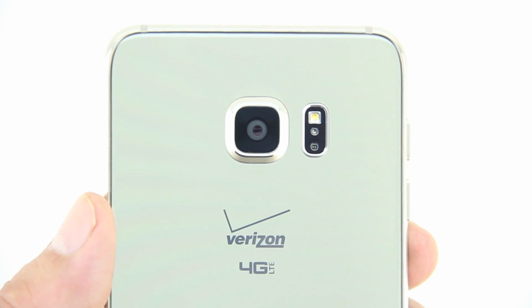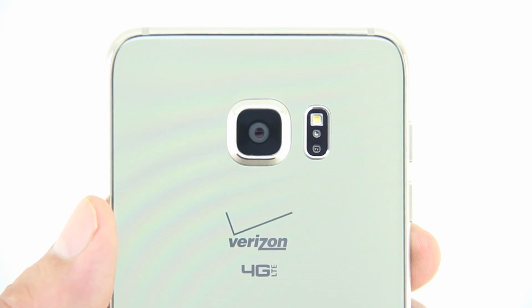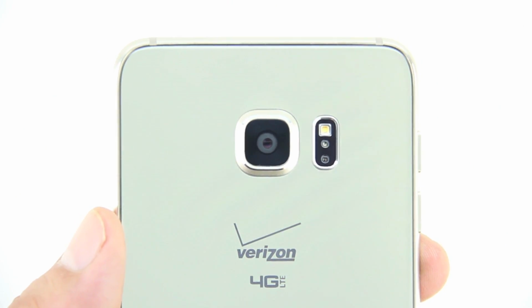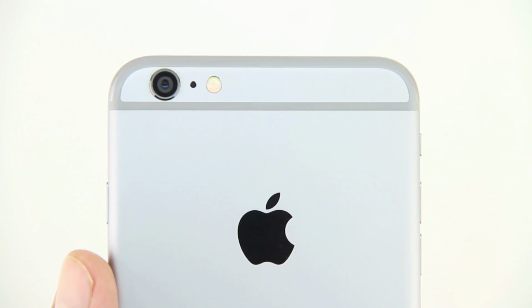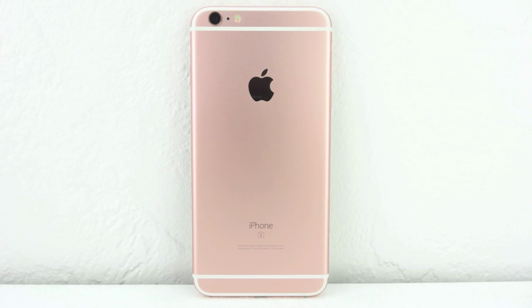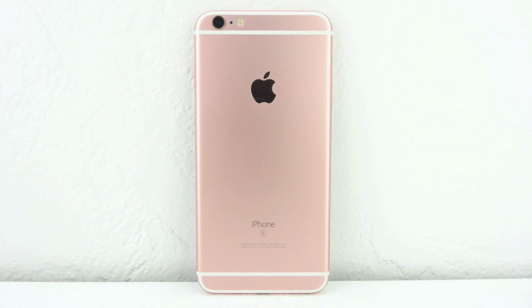Now, both the Galaxy Note 5 and the S6 Edge Plus have a 16 megapixel rear-facing camera with optical image stabilization, and they also both shoot in 4K. Next we have the iPhone 6 Plus, which has an 8 megapixel camera and is definitely not the winner here. And lastly, we have the iPhone 6s Plus, which has a 12 megapixel rear-facing camera and shoots in 4K.